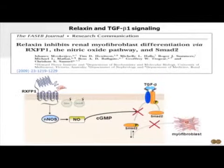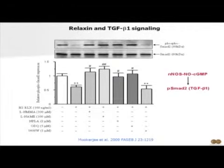And as an extension of this work, our lab was then able to use renal myofibroblasts from the obstructed kidneys of rats and a mouse model of tubular interstitial scarring in vivo to demonstrate that relaxin is able to mediate its inhibitory actions by signaling through its primary receptor RXFP1 as well as the nitric oxide pathway, specifically via nNOS or NOS1, nitric oxide and cyclic GMP to inhibit the phosphorylation of SMAD2 as a means of interfering with TGF-beta signaling of myofibroblast differentiation and the ability of these cells to synthesize collagen.